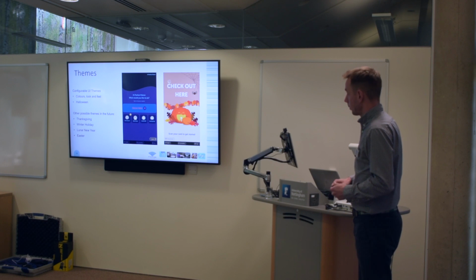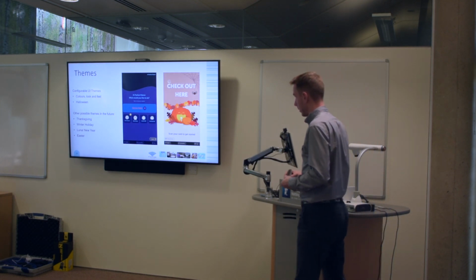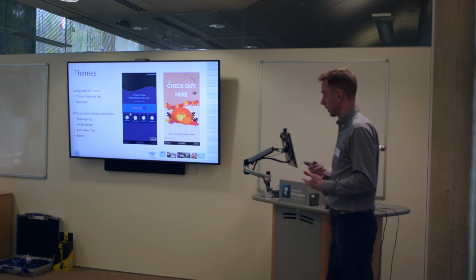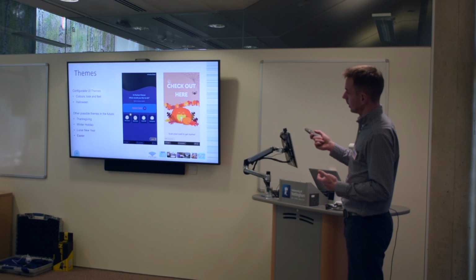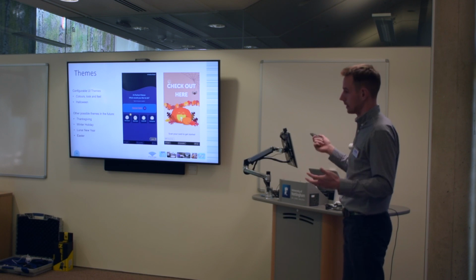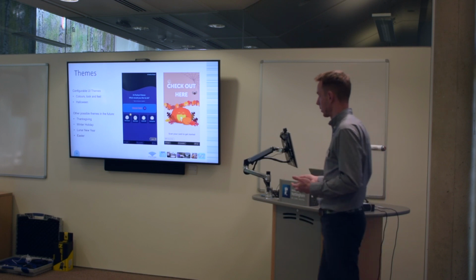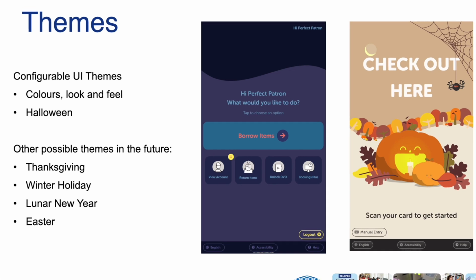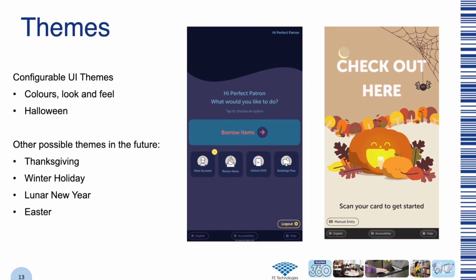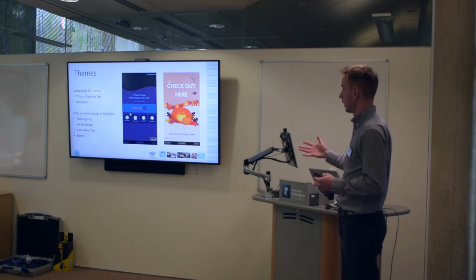And in terms of user interface, I mentioned that it's obviously a total refresh of the user interface, and the screens are different. What it means is that the user interface theme is entirely configurable to suit your library. So you can change the colour scheme. You can see here this is purple and different colours, and the text elements, you can change the colours of those. What you can also do is add particular themes for the time of year.